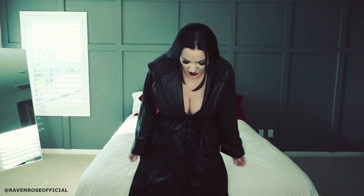So this one goes all the way down to the floor. I love the tie. I would much rather have a tie or a belt than a little button or something, because sometimes buttons rip off and then you can't reattach them. So yeah, I actually really like this one.